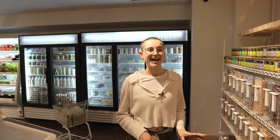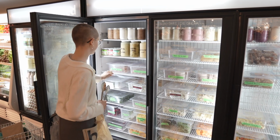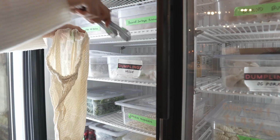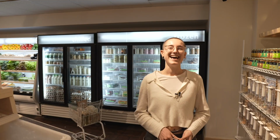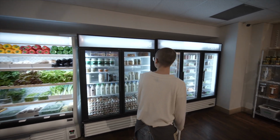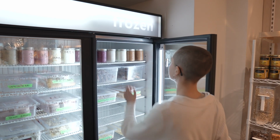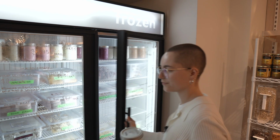We are so excited to have dumplings from Feast To. They're made locally here in Toronto, handmade, and they're absolutely delicious. So I'm gonna get some veggie dumplings. And we have lots of other frozen items as well. We sell package-free frozen fruit here. We also have meat alternatives and dairy-free ice cream and more.